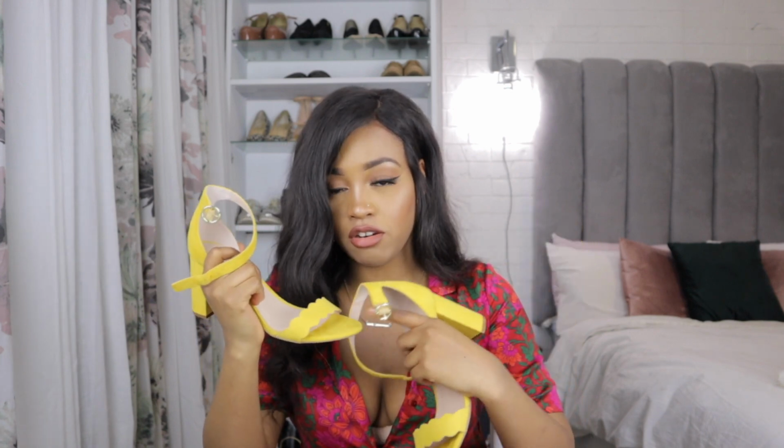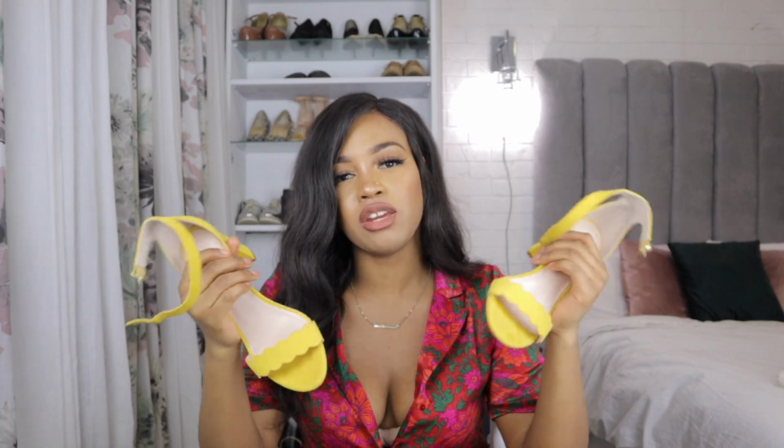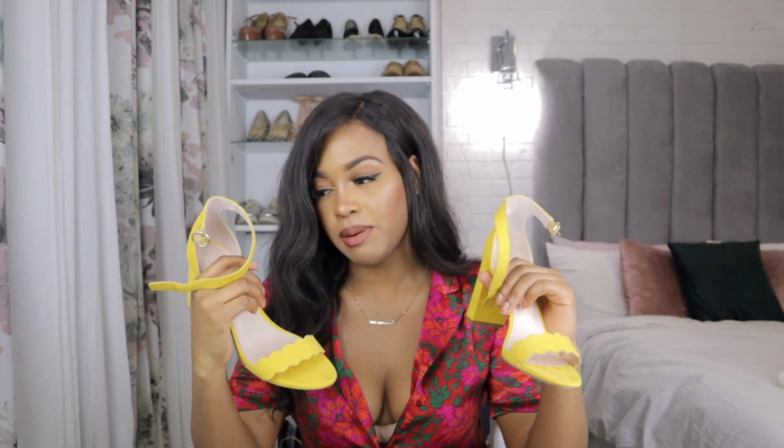There's like a little stain on it in the front toe area, like here. But honestly, I'm not that person that's going to be too picky about it, because if you think about it, your feet are going to cover it. It's going to get dirty anyways because it's a sandal. And I didn't want to pass them up because, like I said, they are so cute.